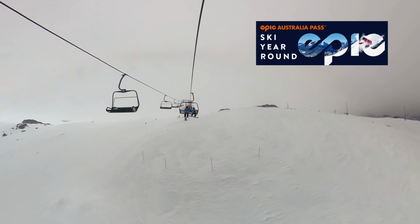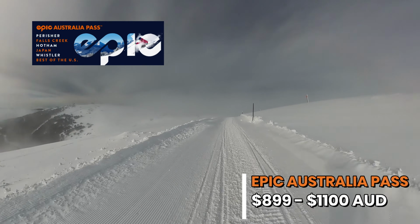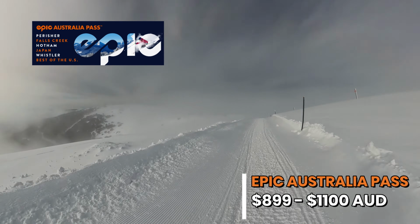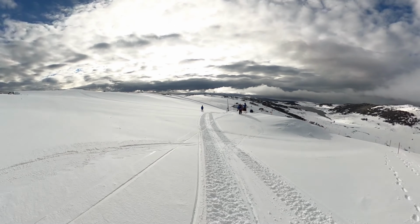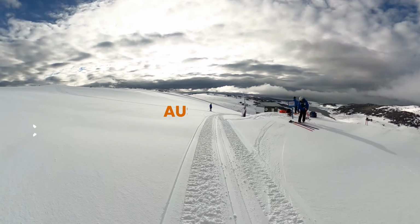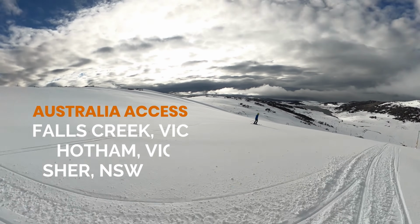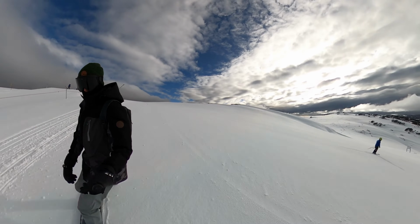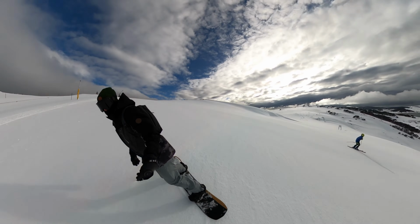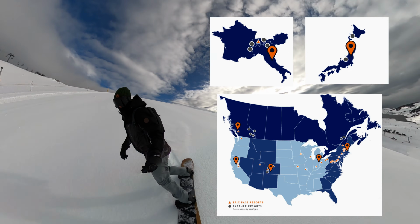The real cost saving can be found with an Epic Pass, for which Falls Creek is fully owned and operated by Vail Resorts. The Epic Australia Pass will cost anywhere from $899 to $1,100, depending on how far in advance you purchase, and the pass will be paid off with 5 to 6 trips. Epic Pass holders get unlimited access to Falls Creek, Hotham, and Perisher in Australia during the winter snow season. During the northern winter, Epic Pass holders can head north and use their Epic Pass in Japan, Canada, Europe, and of course, North America.